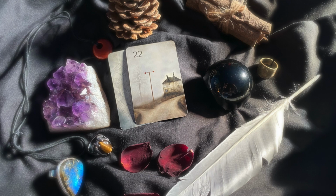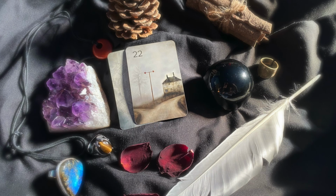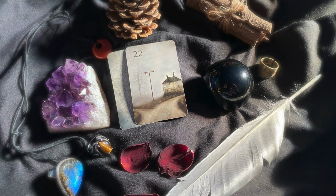So 22, the crossroads, is the card in the house of decisions, choices. Do I go this way or this way? It can mean a lot of other things though, an awful lot of other things. So let's just have a look first of all. And that's my primary vibe.